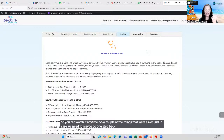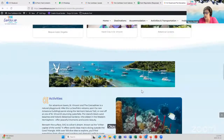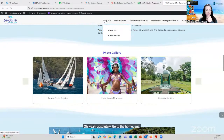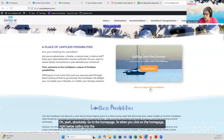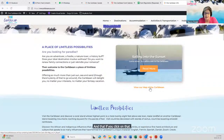So someone asked for the link to the website portal. I'm going to feed that right in the chat once again. It gets buried sometimes. And then Tammy is asking, can you show us again where the downloadable map is? Absolutely. Go to the home page. When you click on the home page, right below Sailing into the Sunset, it's View Our Map of the Caribbean. If you click on that, it's a hyperlink to a PDF.